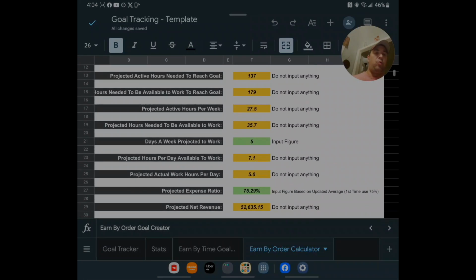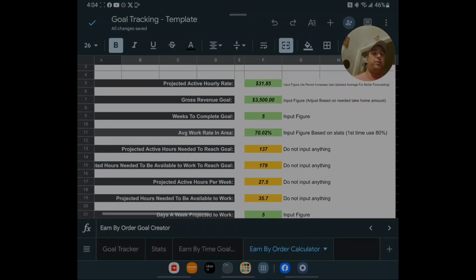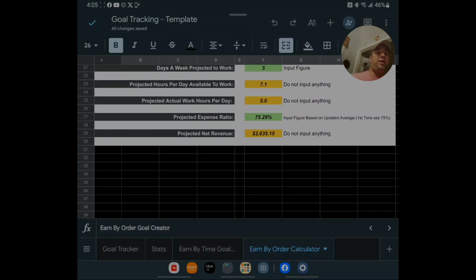But essentially, you would say, well, what is my daily goal then? Your daily goal is your projected actual work hours times your projected active hourly. So in my case, if I'm going to work 5 days a week, my projected daily goal is going to be a little over $150, about $160 a day. So I would need to make on average about $160 plus per day, work 5 days a week, and that should have me netting out about 26, 35, 15 over that next 5 week period.